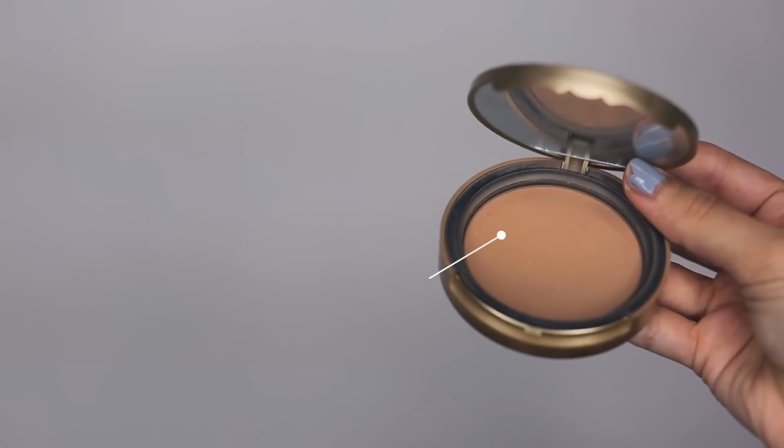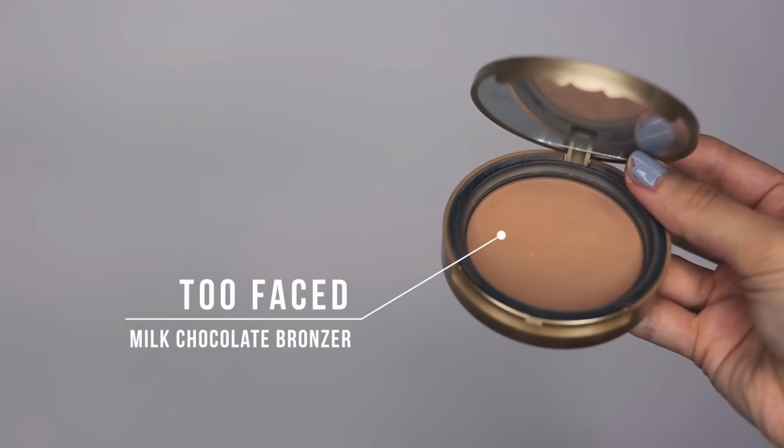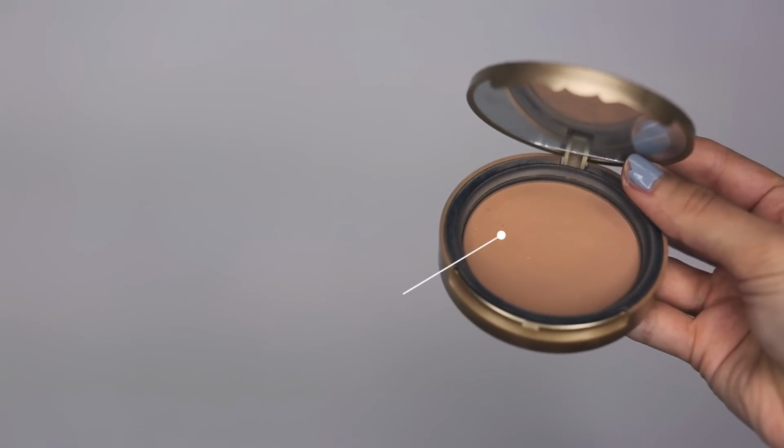Okay, now onto bronzer, and I'm still using the Too Faced Milk Chocolate bronzer. I just don't feel the need to change. I love this bronzer. It does exactly what I need. It's the perfect shade. I actually can't believe I used to use NARS Laguna because now when I use that it just feels far too dark and muddy for me.